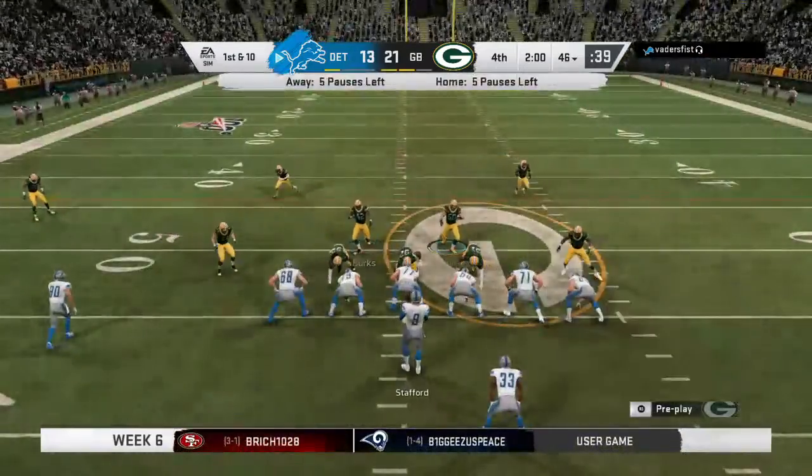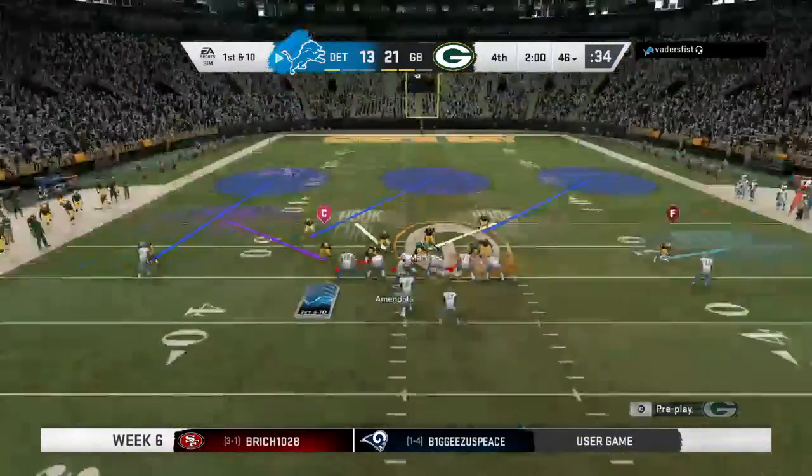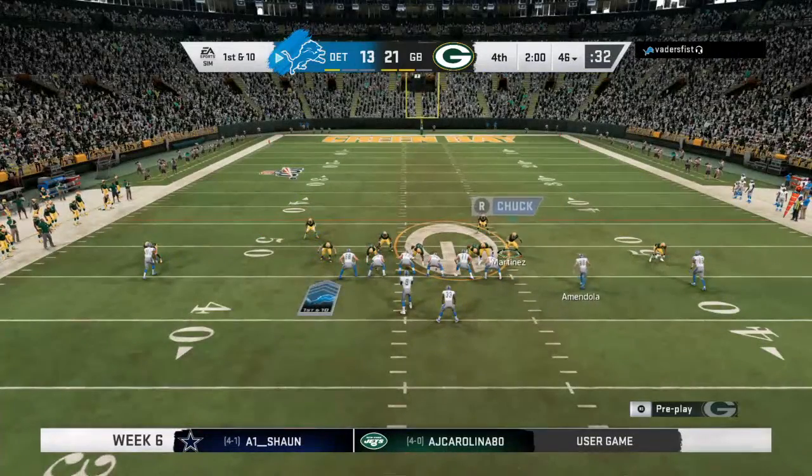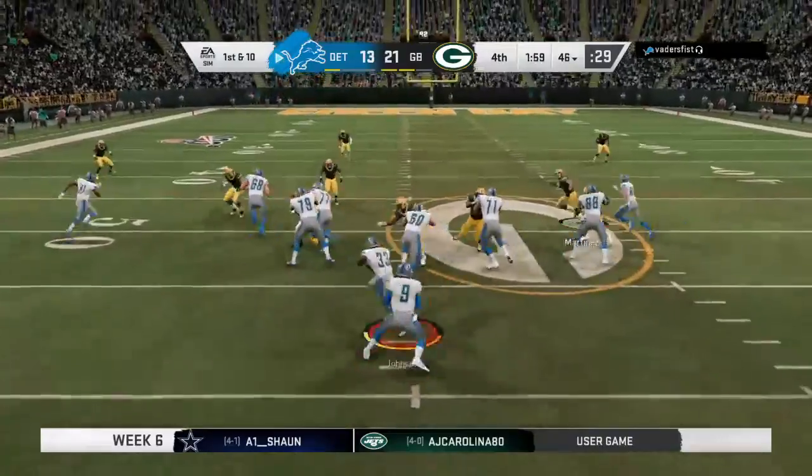180. 180. Right here, right here. Hey. Get him, get him, get him. You got it. Mike's 40. Mike's 42. Here's Johnson.